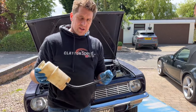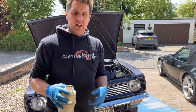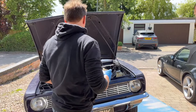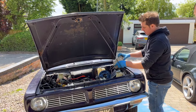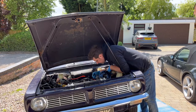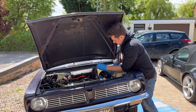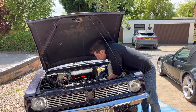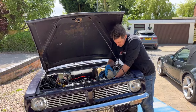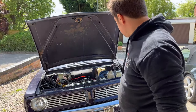Rigged up a quick header tank with a bit of fuel pipe on it. Stick it straight onto the carburetor's float bowl. Then yeah, we'll get it running, get on the flat and get the rear brakes done. There's the front. Properly gravity fed into the carburetor.